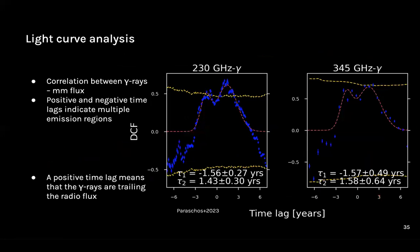To try to answer that question, though, we did a cross-correlation analysis of the millimeter flux and the gamma rays. And you can see these two peaks. At 1 millimeter to gamma rays, it's a 5 sigma detection; at 345, it's a bit below. But in any case, they're consistent with each other, these two peaks in both frequencies. And since we have two, one positive and one negative, that might indicate that there are multiple ejection regions, basically. And I should say that for gamma rays, a positive time lag means that the gamma rays are trailing the radio flux, whereas the negative means that they were coming before it.